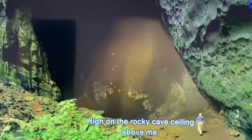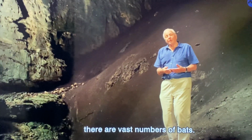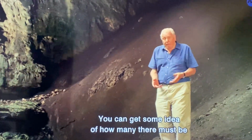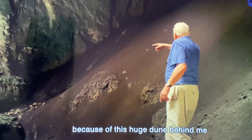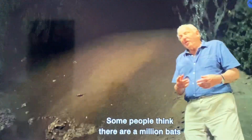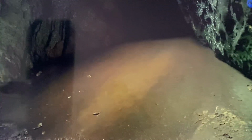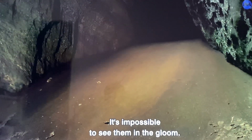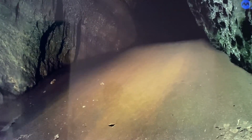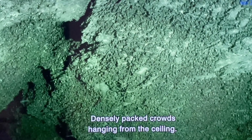High on the rocky cave ceiling above me, hidden in the darkness, there are vast numbers of bats. You can get some idea of how many there must be because of this huge dune behind me. That's formed of their droppings. Some people think there are 1 million bats up here in this cave. It's impossible to see them in the gloom. But special night vision cameras can reveal them. Densely packed crowds hanging from the ceiling.